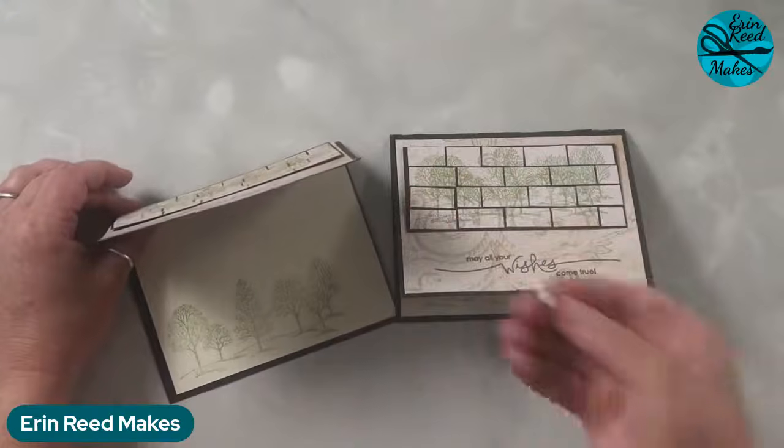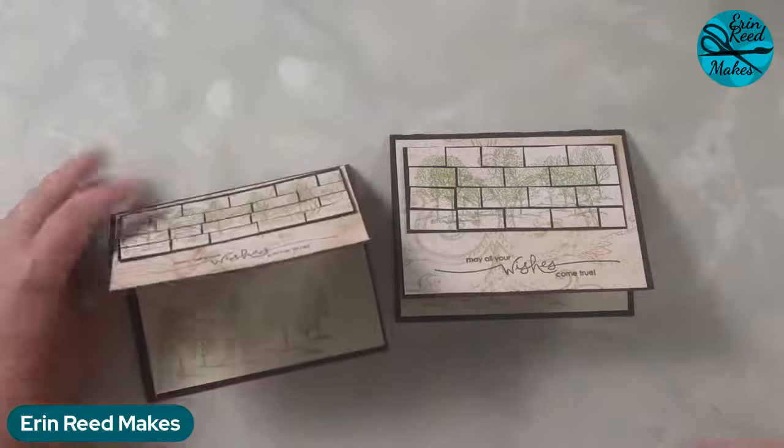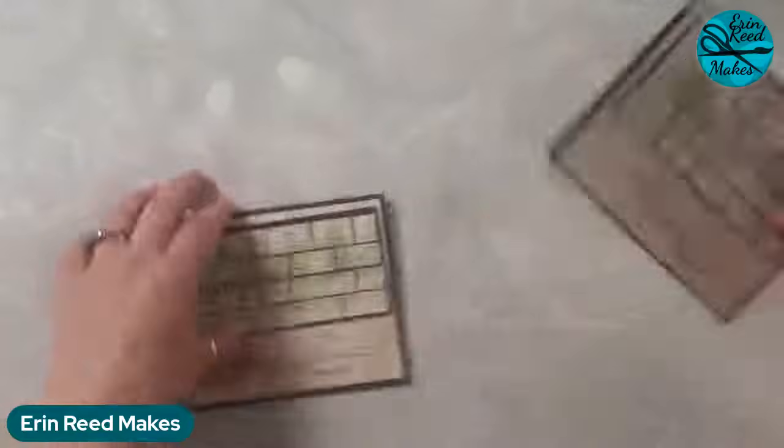I love that. For some reason, I have a tiny little apple left over from somebody's card. We'll have to remember which card had the apple in it. We'll have to hunt it down.